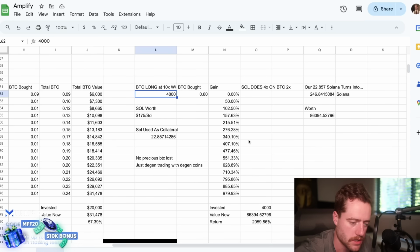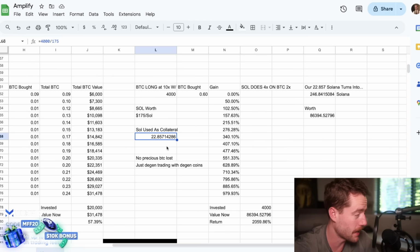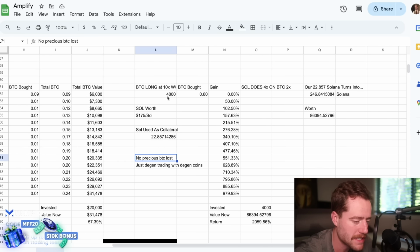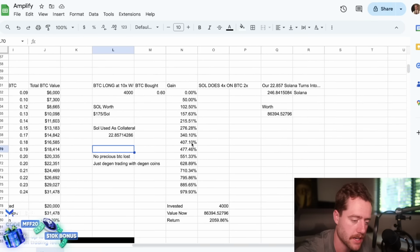So back to the chart. You open up Solana. Solana is worth 175 per Solana at this point. Let's say you use 22.857 Sol as collateral. Now this might help because there's no precious BTC lost if you're using Bitcoin for collateral. Maybe you're using a degen, like you're maybe using some smaller altcoins. You can use smaller altcoins in Solana too.